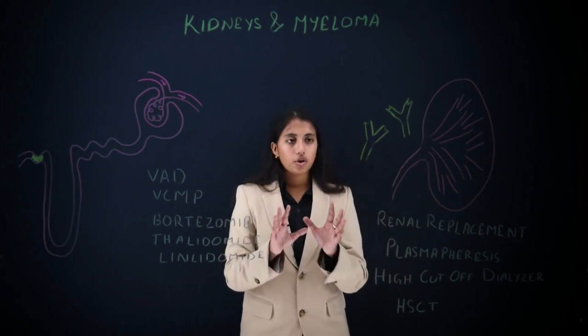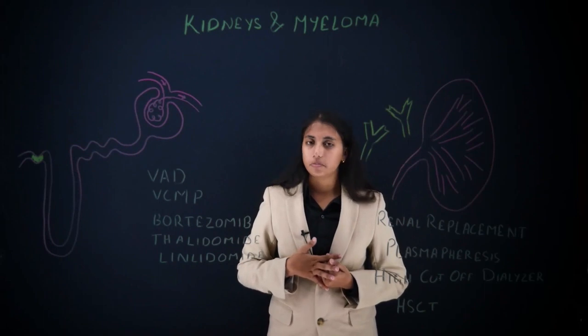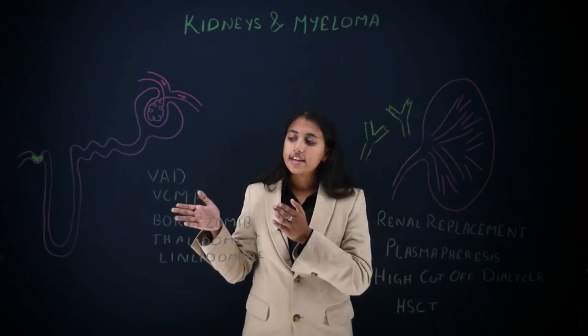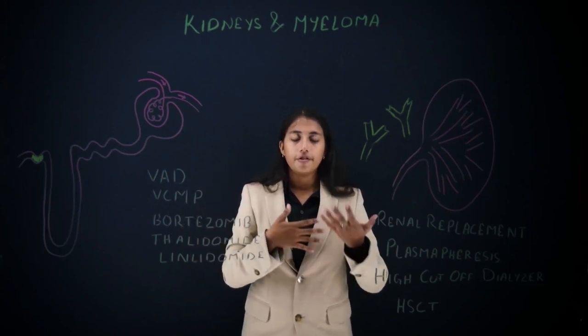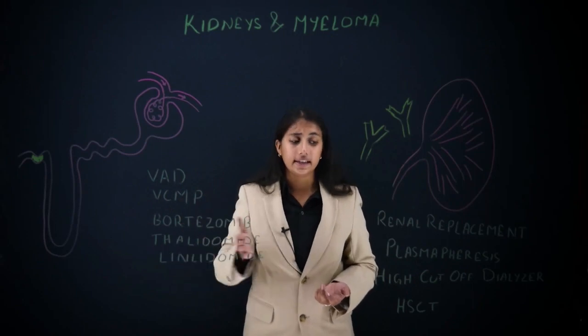And for the treatment of renal involvement in multiple myeloma, we have chemotherapy regimens including the VAD regimen, which is vincristine, adriamycin, and dexamethasone, or the VCMP protocol, which is vincristine, cyclophosphamide, melphalan, and prednisolone. We also have novel drugs like bortezomib, thalidomide, and lenalidomide.